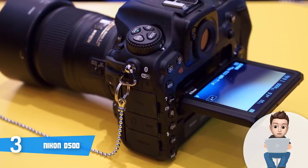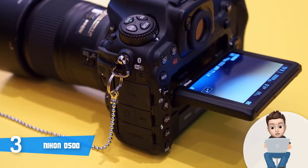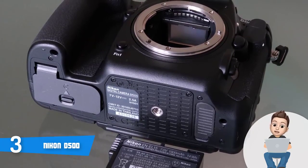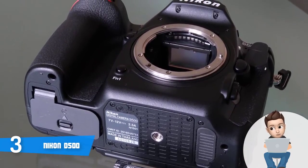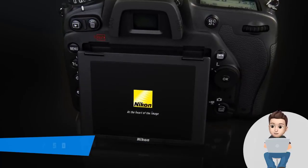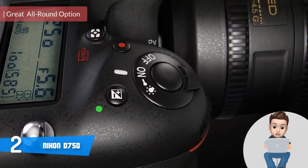Before we end, I'd like to inform you that the camera's battery can handle up to 1240 shots on a single charge, which means that you will have enough time to capture a great number of photos without having to worry literally about anything. Overall, if you're a wildlife or an adventurous photographer who wants to invest in a quality camera, then the Nikon D500 would be a great choice. Moving on, at number 2, we have the Nikon D750.